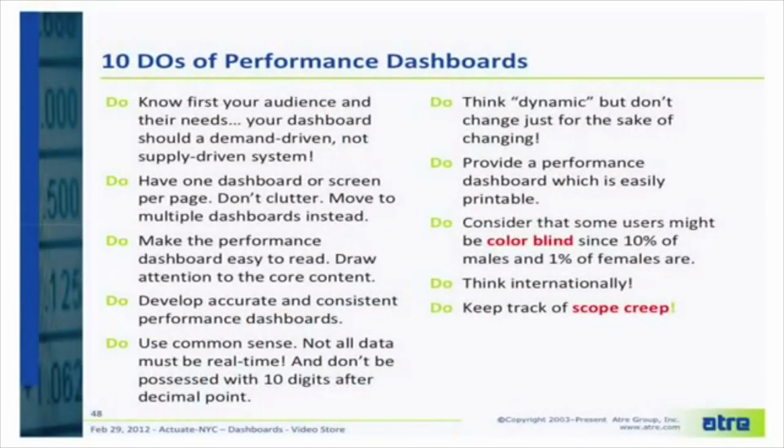So that's how to do it. We were on the queries. Now to close up, we have do's and don'ts. Because I started with the do's and don'ts, I'm closing the loop. Okay. Do know your audience first.